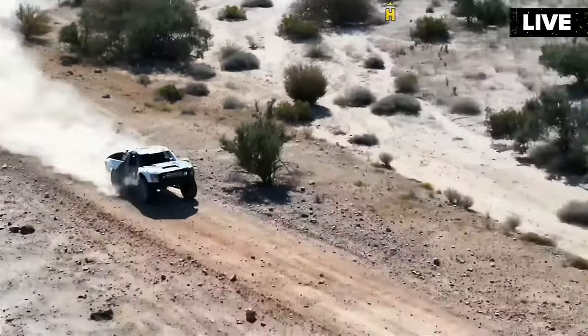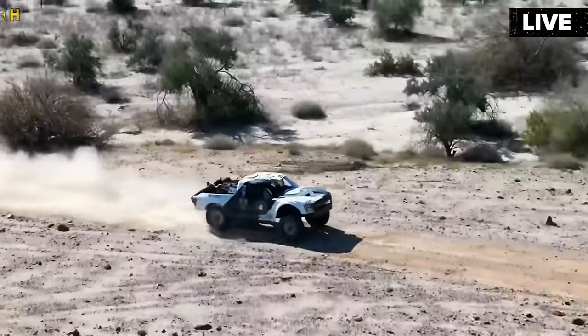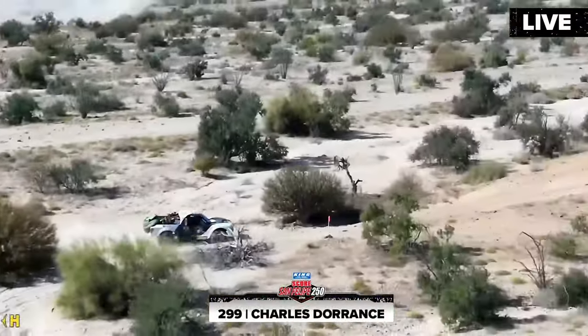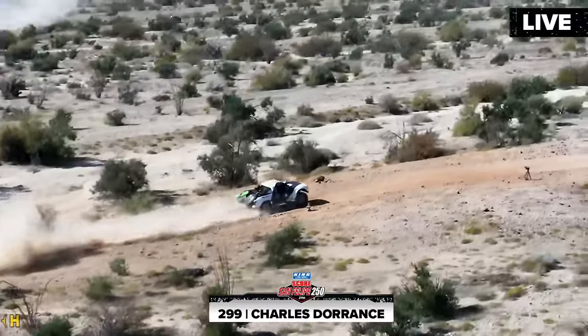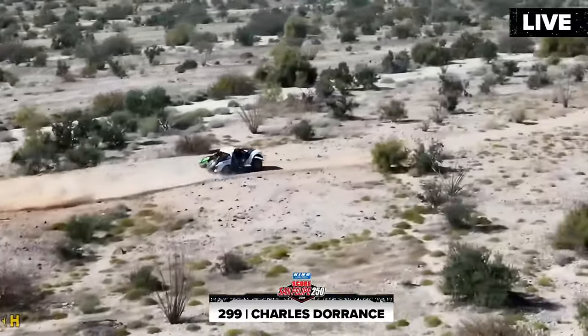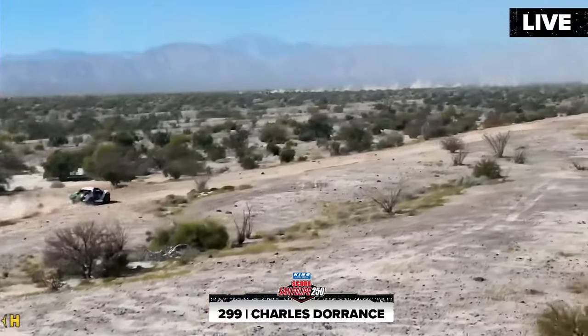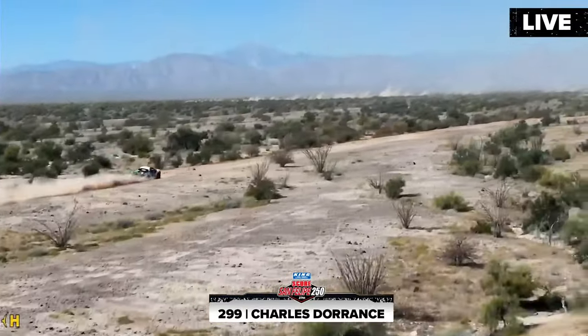So that's a team too. They've been working through it, getting faster and faster. Like I said, they're always there at the finish line, always there at the start line. That's what it takes: consistency, getting better and better, and gaining a little bit more speed every time you drive that car. And it's cool to see these guys working their way up the ranks and getting themselves up into that top 10 spot.